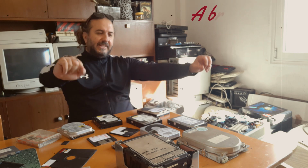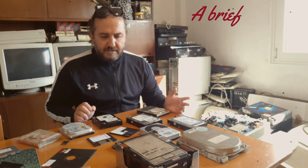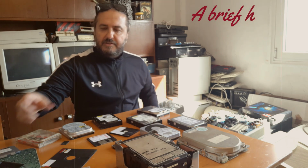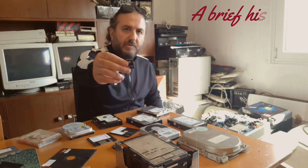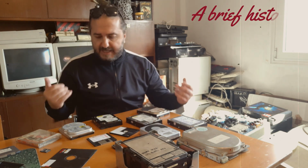Hard drives are the storage of a PC or laptop, okay? And it's the internal storage, not the external one. If you're referring to external storage, you probably mean something like CDs, DVDs, USB flash drives, or for example this one, SD cards. And of course there was a lot of stuff in the past.